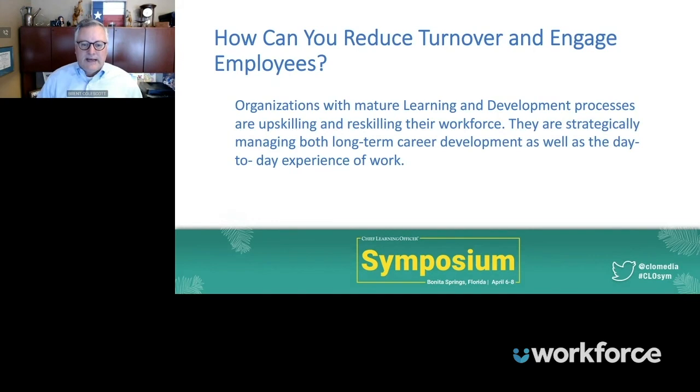So we look at things like how can you reduce your turnover and engage your employees? Well, that's going to be that pre-COVID piece. But again, we're seeing that organizations with more mature learning and development processes, with upskilling and reskilling, this is going to be important for the return, the upskilling and reskilling of people because of things changing. Again, this is going to help you from a retention and engagement perspective of your employees. And again, this is strategic. We're thinking strategically with these models in mind, with the plan of what we have from an HR perspective being optimized.